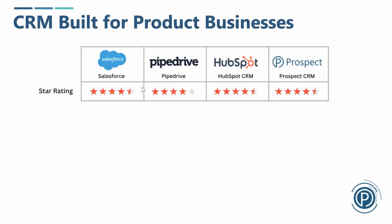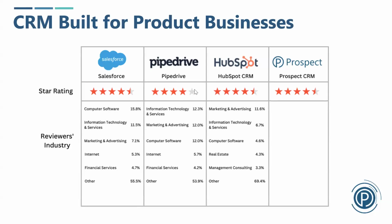At this day and age, every CRM has pretty much a similar star rating. It's based on how well they're training their customers. This is the basic requirement for any software company, we feel. And one of the key things that differentiates these top 3 players, like Salesforce, Pipedrive, and HubSpot, is that they are more like traditional CRMs. They were built mostly for the early adopters. As you can see, the reviewers, companies, or industries that use these CRMs were mostly non-product businesses, or should I say service-led businesses, where there will be an elongated sales process.